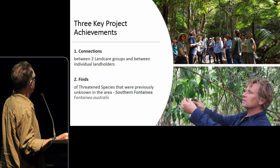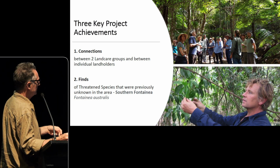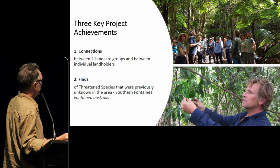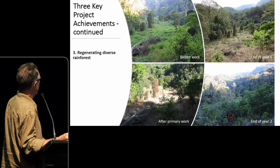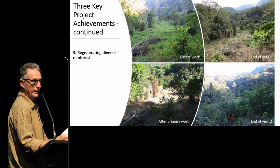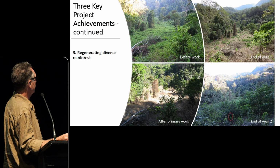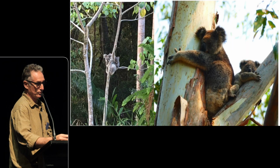Yep, so obviously we connect communities, landcare groups, experts. We're always finding threatened species. But of course, the next slide is we're actually producing rainforests on the ground on large scale all the time now. Thank you, and that wasn't too bad.